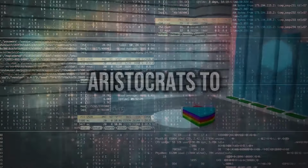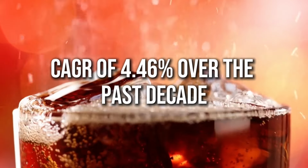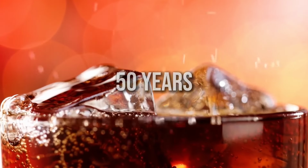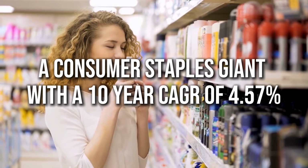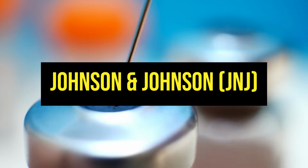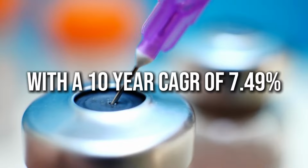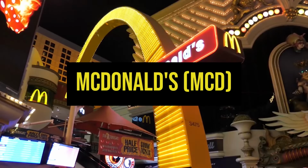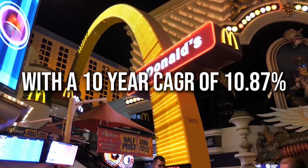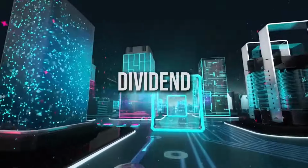Examples of reliable dividend aristocrats to consider include Coca-Cola, KO, with a compound annual dividend growth rate, CAGR, of 6% over the past decade. Coca-Cola has consistently increased its dividend for over 50 years. Procter & Gamble, PG, a consumer staples giant with a 10-year CAGR of 4.57% for its dividend. Johnson & Johnson, J&J, a diversified healthcare company that has raised its dividend for over 50 consecutive years, with a 10-year CAGR of 7.49%. McDonald's, MCD, the fast food giant, has increased its dividend for 48 straight years, with a 10-year CAGR of 10.87%.